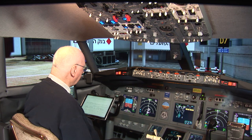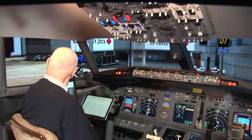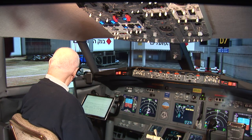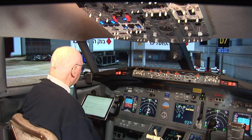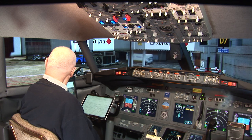Clearance delivery, Ryanair 186 IFR to Imam Khomeini International, ready to copy. Ryanair 186 is cleared to Imam Khomeini Airport as filed. Fly runway heading, climb and maintain 5000. Departure frequency is 120.5, squawk 1344. Ryanair 186 cleared to Imam Khomeini Airport as filed. Fly runway heading, climb and maintain 5000. Departure on 120.5, squawk 1344. Ryanair 186, readback is correct. Contact ground on 118.05 when ready to taxi.